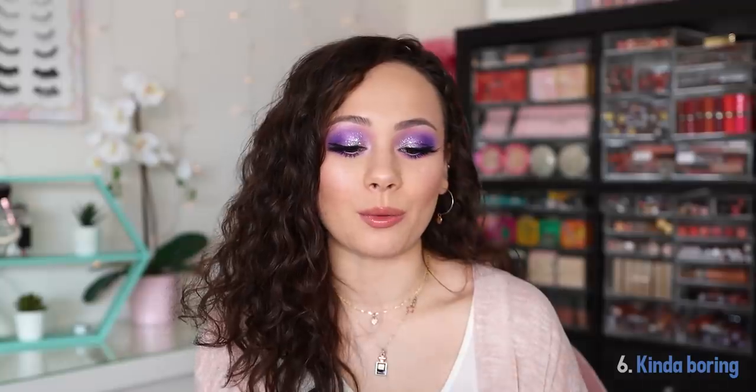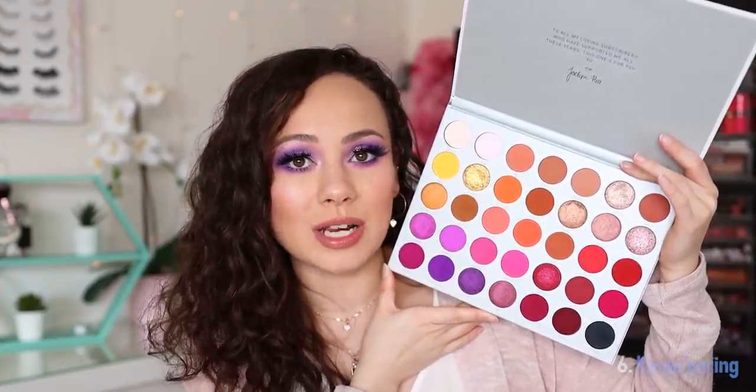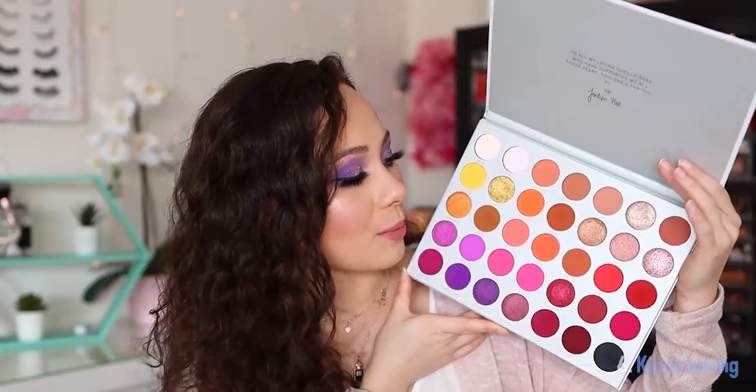And then finally, the last one in this category is the Jaclyn Hill Volume 2 palette with Morphe. I thought the quality in here was really, really nice. What I'm not so in love with is the color story. It definitely runs way too warm and colorful for my preferences. And everything I feel like has a warm undertone to where it looks like really hot, fiery on the eyes, which I'm not necessarily the biggest fan of.